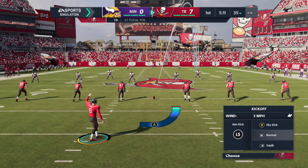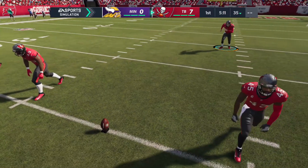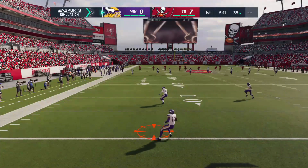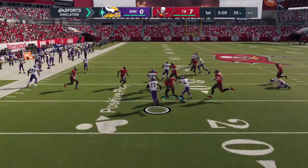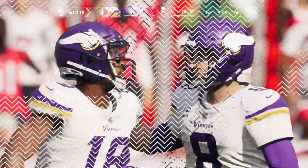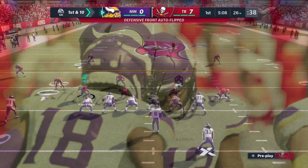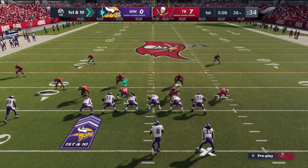Bradley Pinion the kickoff for Tampa Bay. And following the touchdown now, it's Bradley Pinion on to kick this one away. Here's Osborne. He takes this near the 25. Just a little pass there. Call it the 26. Vikings take over 1st and 10 at their own. Cousins and the Vikings with a 1st and 10 at their own 26.